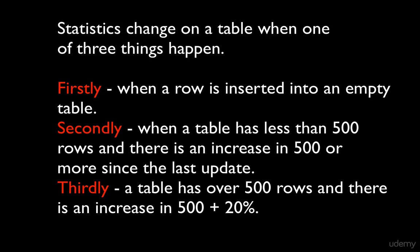All right, so 500 is the key, right? 500 is the key for second and third. So when a table has less than 500, so we have to think less than 500, and there's an increase in 500 or more since the last update. All right, that's how it's going to be easier for you to remember number two. Number three, table has over 500. All right, again, the 500 is the common denominator in secondly and thirdly. So all we have to do to remember second and thirdly is focus on the 500. It has over 500 rows, and there is an increase of 500 plus 20%. So for thirdly, just think 500 plus the 20%.